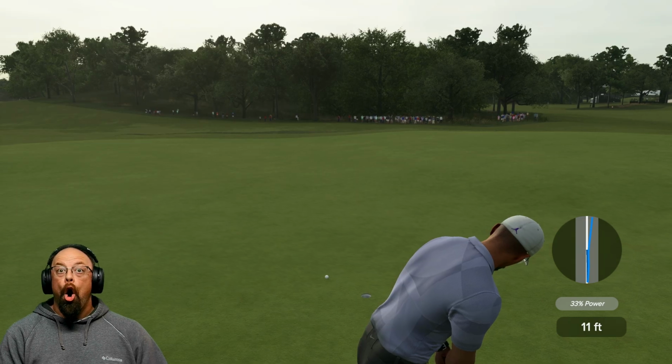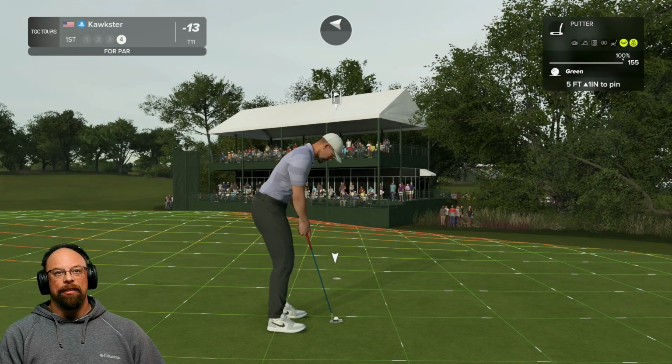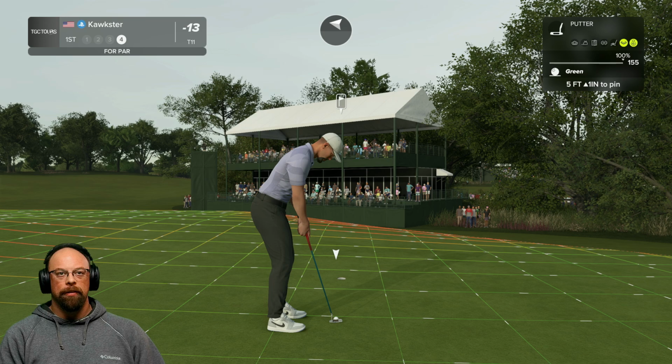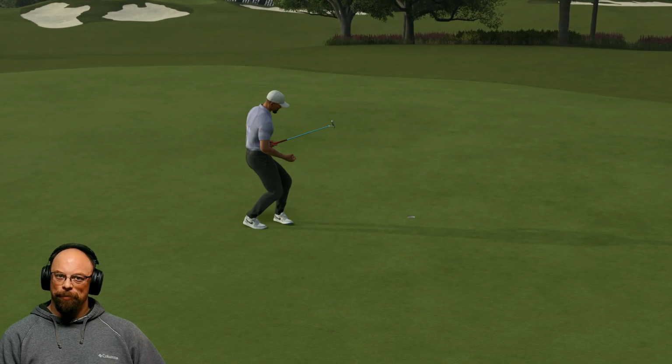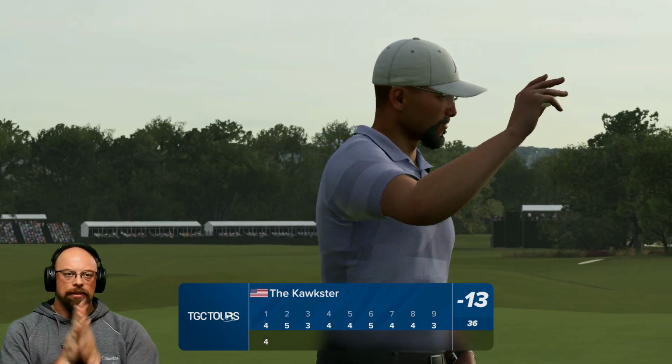Towards that hole. Wow. Just a little too much. I actually thought as soon as I hit it, oh man, I hit that hard. No, I didn't hit it hard. Looking good. Nasty little putt there. But hey, you know what? It's a par. It is what it is, guys. Let's go. Let's find some mojo and let's go after it.